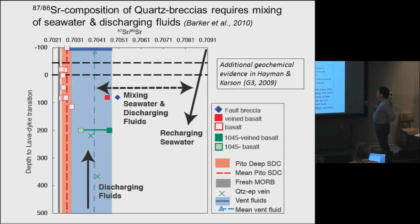that when we started looking in detail, both at a lot of geochemistry and mineralogy that I published, and then Abigail Barker pursued the strontium isotopes of the quartz, we did find that this blue dot is essentially the composition of those quartz breccias, and it sits in this kind of mixing line in strontium 87/86 ratios between the recharging seawater and the discharging fluid. So this ratio here being that discharging seawater and this being the recharging.